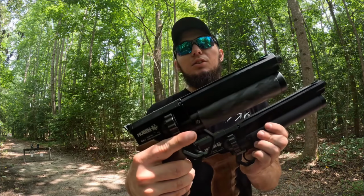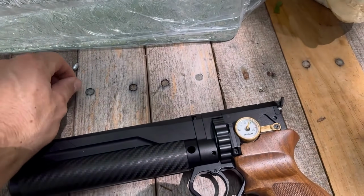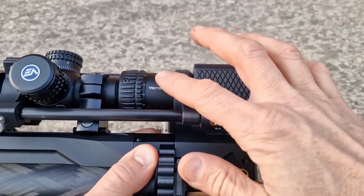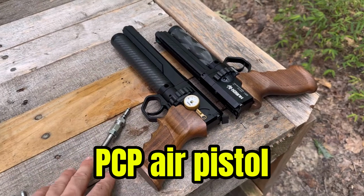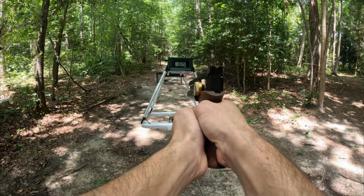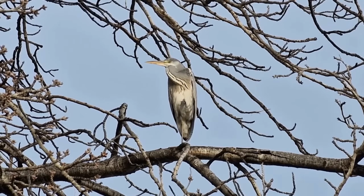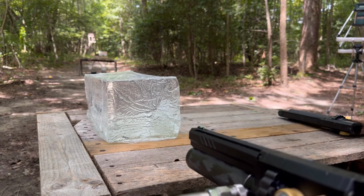A perfect example is the Huben GK1. At a glance, it looks manageable, compact, almost friendly. But once you fire it, the illusion disappears. This is a true PCP air pistol capable of launching pellets and slugs at velocities that produce real recoil. Not simulated recoil, actual rearward force you can feel in your hands.